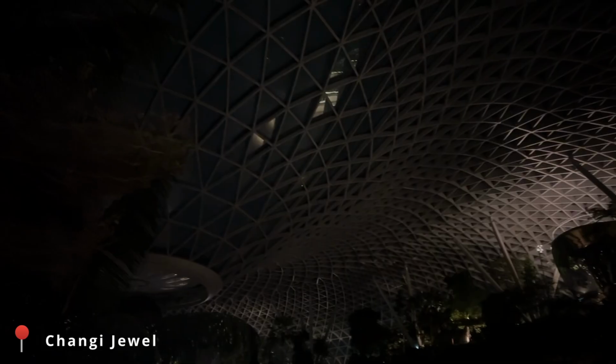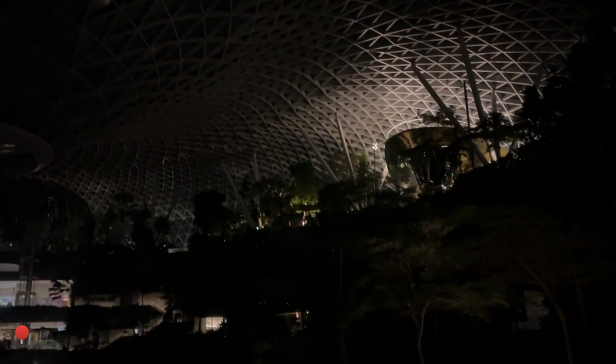And that's what we did. We went and got some photos and some videos. It was super dark without all the lights, of course, but I was still happy we got to see it. Made it to the Jewel, but we were 20 minutes late, so it was shut. But we got some photos anyway. Got to see it briefly.